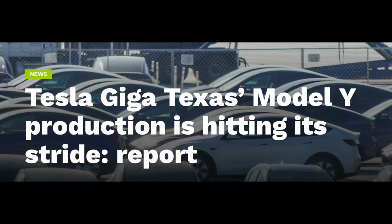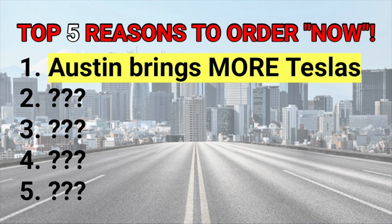So the Model Y coming out of Austin is ramping up, and this is good for you if you have any concerns over delivery delays. Now, the experience typically is that you would order your Tesla and then Tesla would give you an ETA on your delivery date. Well, we've seen time and time again, not always, but often enough, that those delivery dates have been pushed along, extending past that original ETA. So some promising news on the delivery front.